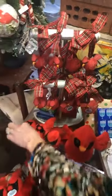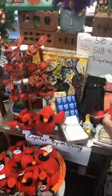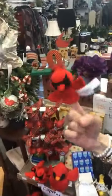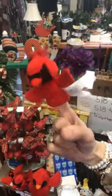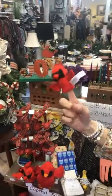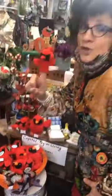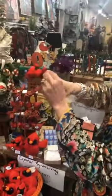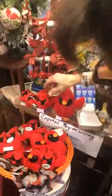Then I have to show you these adorable finger puppets. Look at these cardinal finger puppets. How cute. They're $5. If you buy two or more, they're $4 apiece. And that is ORN number 2. Isn't that cute? And you can put this on a tray because you can stick a branch right in there and have it on your tray. Cute.